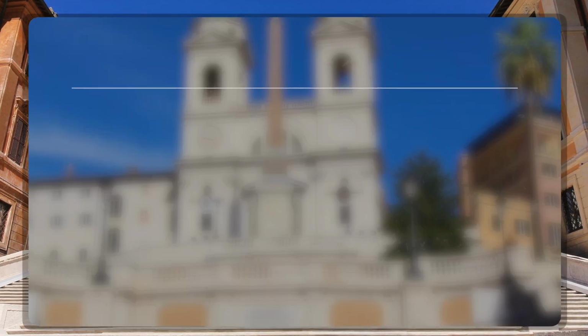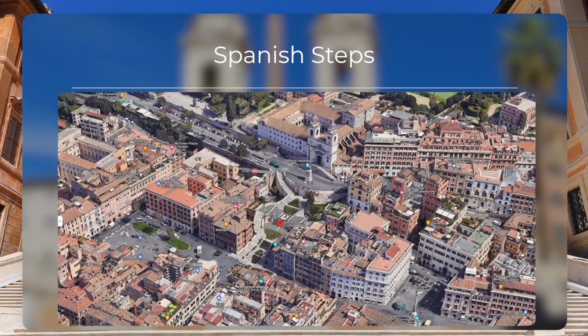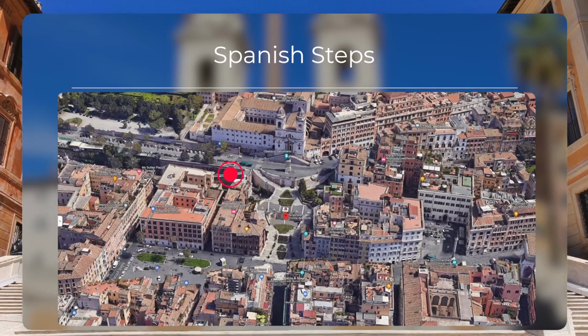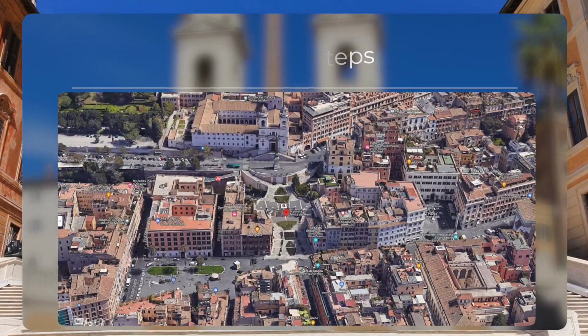The Spanish Steps are open to the public. The closest metro station is Spagna from Line A Red. The station is right next to the Spanish Steps.